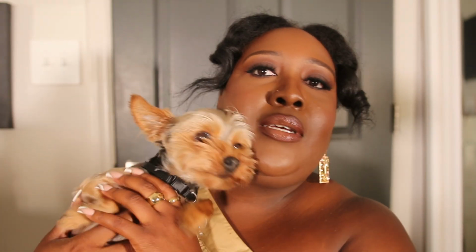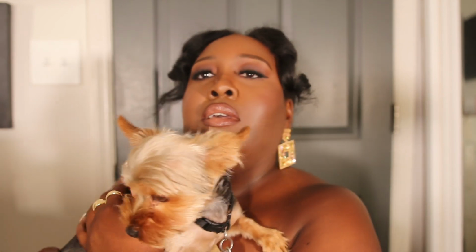All right, you guys. Say hi to Nipsey. Say hi, Papa. Ooh, okay. Nipsey is scared, you guys. It's thundering right now, so he's really scared of lightning. So he obviously wanted to jump on his mama's lap. So I'm going to hold him for the rest of this part.